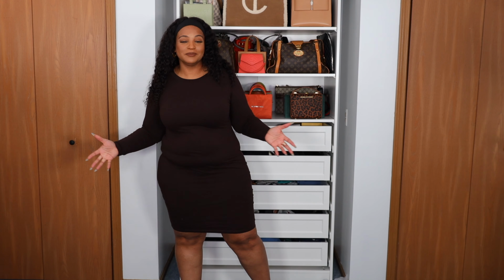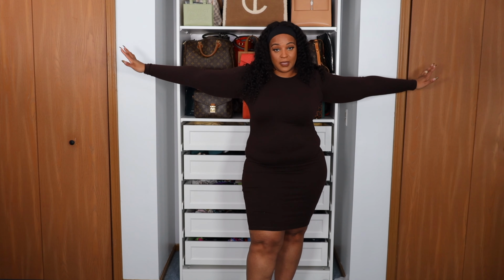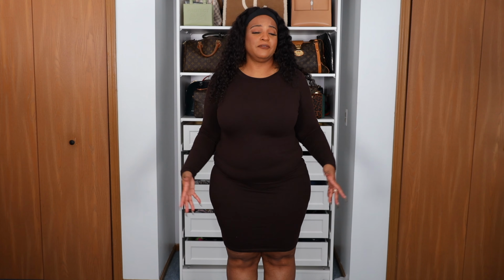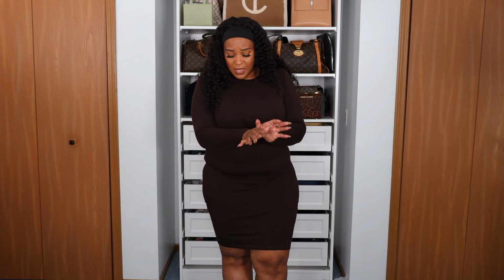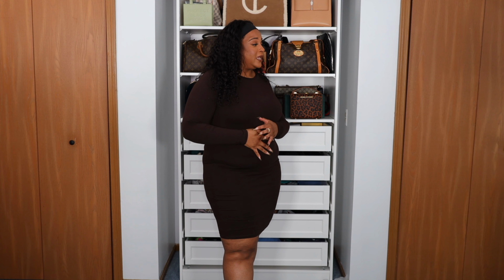It wouldn't be a Rebdolls haul if I didn't include an essentials midi dress. It wouldn't. It just wouldn't. So, of course, I had to get one. This is in a lovely brown color. 2X. Normal size, fits like a glove. I love this chocolate brown color. It's so scrumdiddlyumptious. I think this is the same color as that nail collab dress that I had.